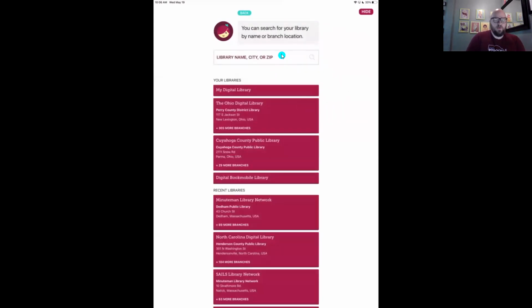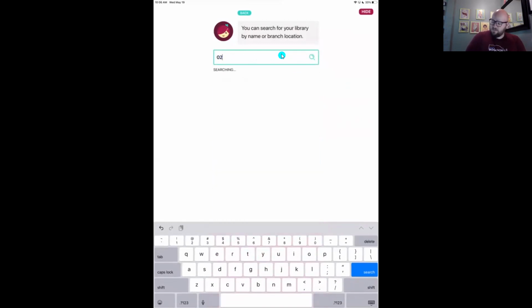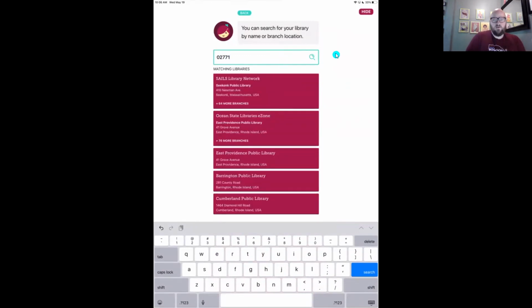From here, we can search by the name of our library, the city we live in, or our zip code. I'm going to go with zip. There we go. We've got our Seekonk Public Library. Hopefully I said that correctly. Now, this is the name of my library, and we can see the address right here, but I want to take a second to talk about this name up top, Sales Library Network. Now, this is the name of your digital collection. So Marissa and I will mention these a lot, and especially for y'all in Massachusetts, this name is really important.